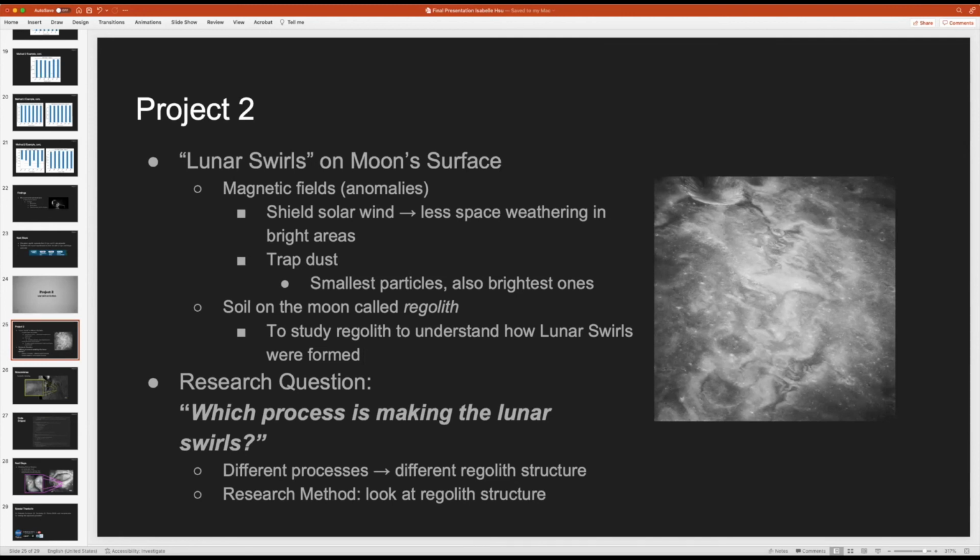The structure of the regolith, i.e. the grain size, porosity, compaction, roughness, would be different by the two processes. So by analyzing the structure of the regolith, we could figure out which of the two processes was creating the lunar swirls. Next slide, please.